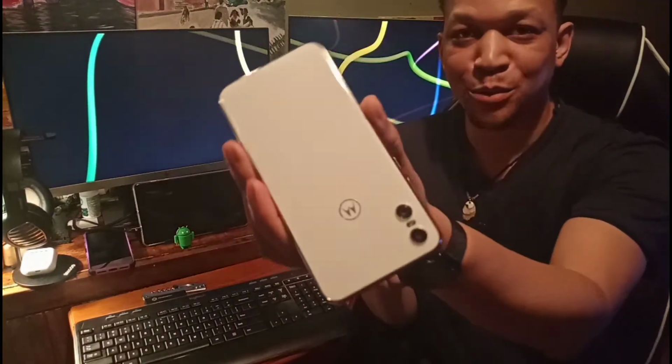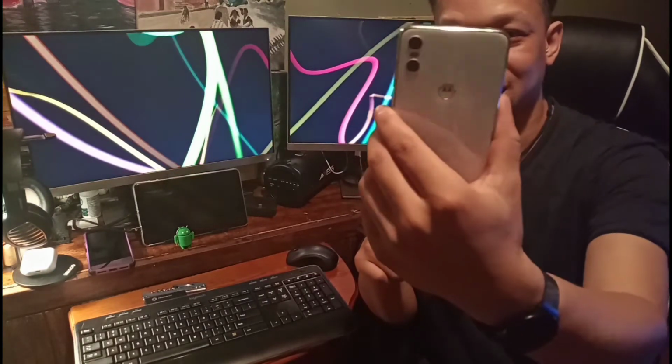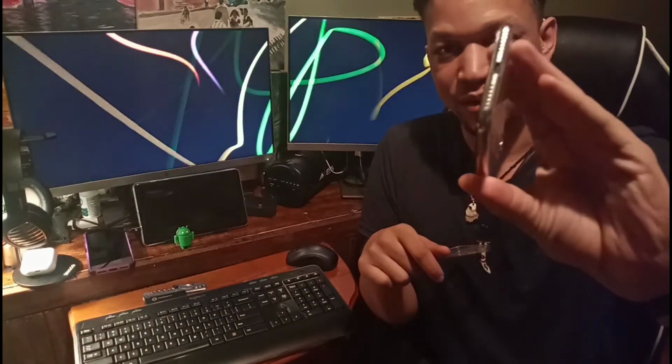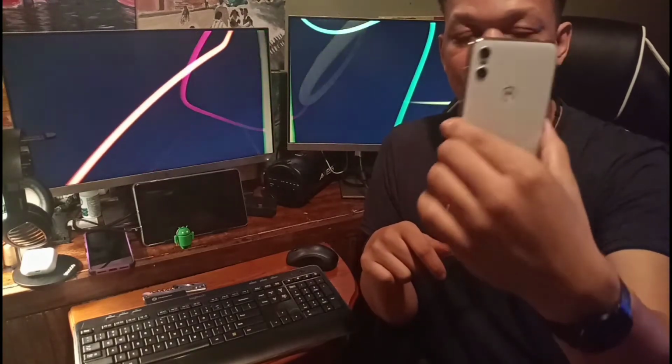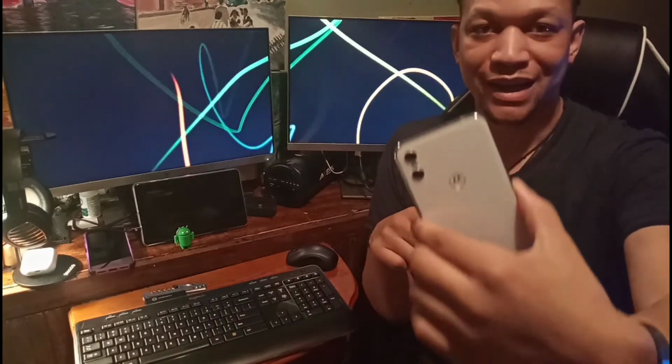When it comes to the build quality of this device, I definitely have to give it praise where praise is deserved, and it's definitely a 10 out of 10. I've got to say this is one of the best builds I've ever seen on a device. For this price, it's really premium. It almost gives you the feeling that you're holding something in the same price bracket as an Apple product.